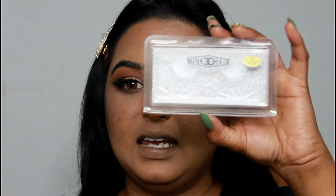So guys, what I'm going to do is put my lashes on, and then I will be back. Okay guys, so I applied my lashes, and I'm using the Mink 3D hair lashes in style X19. I've got them on. They are wispy but a bit natural looking.